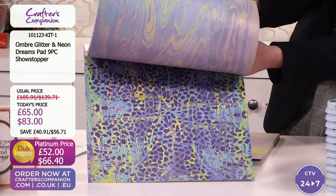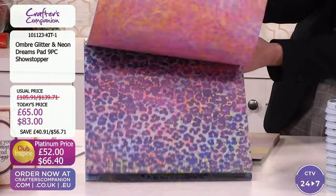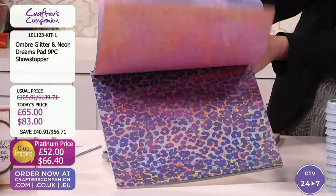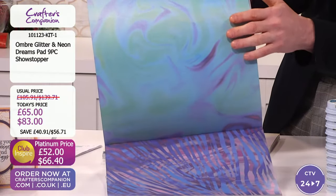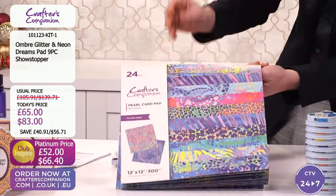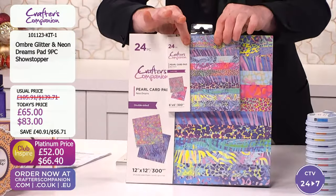Now, when it comes to the actual neon dreams, for me, it's like the marble effect. You've got some of the animal print in there. You've got your distressed background. You've got your water effects, but it's all within that neon dream pattern. Absolutely exquisite. These ones here, where it's got less of a pattern, what about bringing in some of these adhesive foil transfers? Phenomenal. But you've got your 12 by 12 and you're getting exactly the same when it comes to the 6 by 6. It's just been shrunk down.